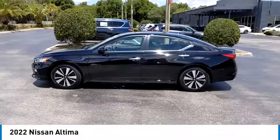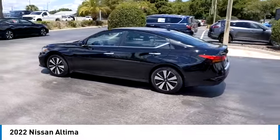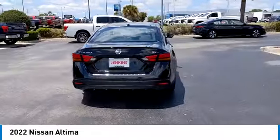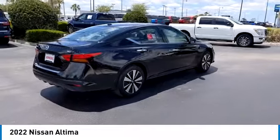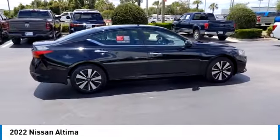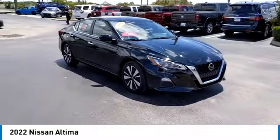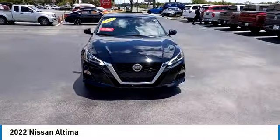This vehicle has less than 15,000 miles. Here are some of this vehicle's great options: alloy wheels, brake assist, remote keyless entry, four-wheel disc brakes, speed control, electronic stability control, traction control, rear window defroster, variable speed, intermittent wipers.